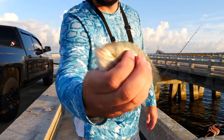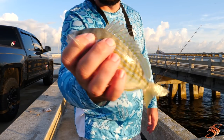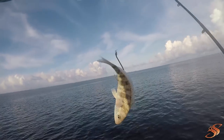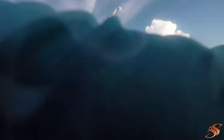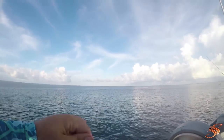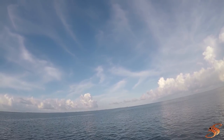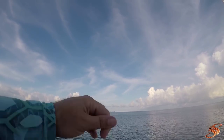Beautiful. Oh no, oh no. Those little, they call them pinfish for a reason. Guys, take a look at that pigfish. That's grouper candy right there. We had some dolphins passing by. Hopefully they don't interrupt us here.